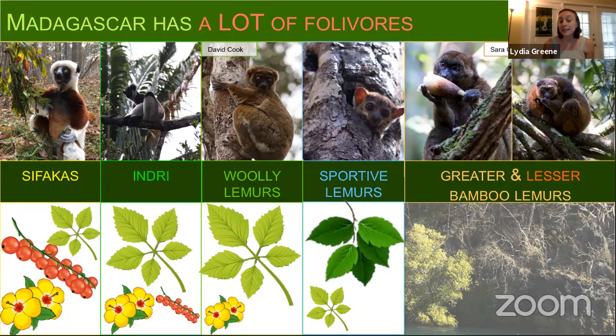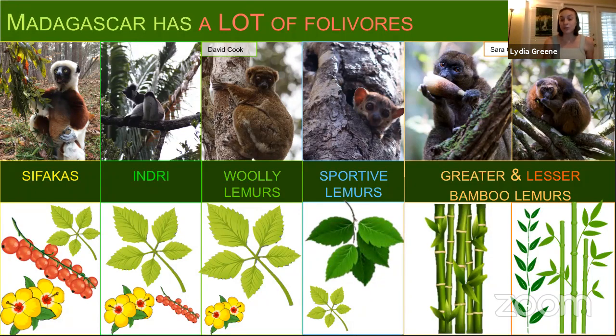But if there's any sense of competition from other lemurs, they'll fall back on these nasty mature leaves and they can survive on it. And the fact that they can survive on these old nasty leaves is kind of a feat of nature. And then the bamboo lemurs, true to their name, eat bamboo. So we're good at naming things for what they do.